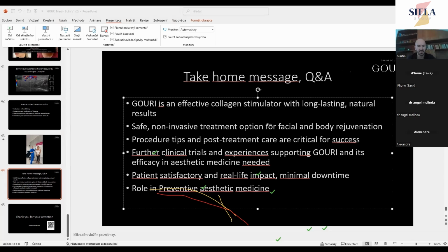So the first question is if it is diluted, or what is the dilution? This is the main goal of Gouri, because the syringe is ready to use, so you don't lose any time by mixing or waiting for some dilution. Yeah, it's ready to use, and you can apply it when you open the package.